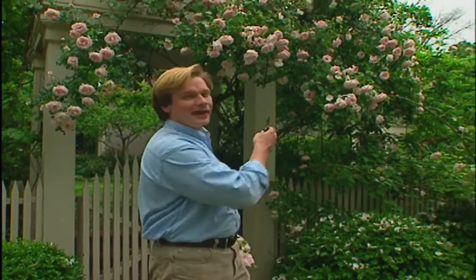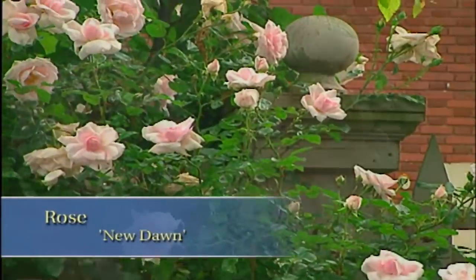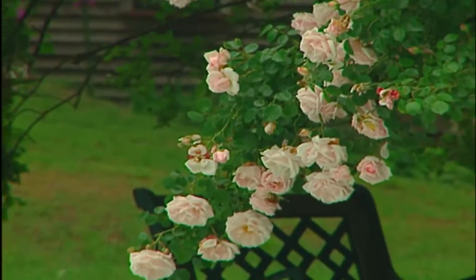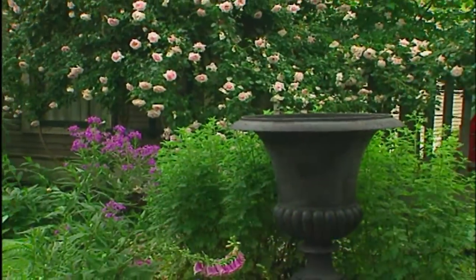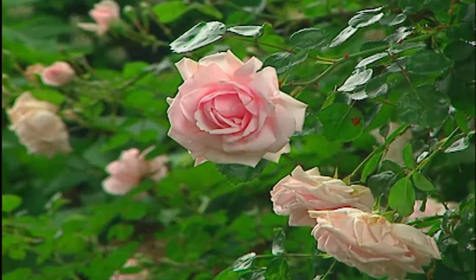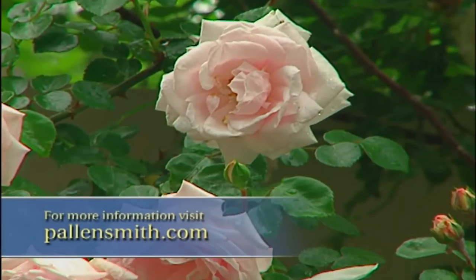Every once in a while, I come across a plant I want everyone to know about. Maybe it's because it's easy to care for, or it's exceptionally beautiful. Well, this plant epitomizes all of those characteristics. This is the New Dawn rose. Now, you may be one of those people who say, I couldn't possibly grow a rose because they're too fussy. Well, this is the plant for you. You see, my New Dawn gets very little, if any, care throughout the season, and it blooms until the first cold days of fall. I like this rose because the color of the blooms is pale pink, so they'll go with just about any color scheme, and the flowers are mildly fragrant, and boy, do they bloom.